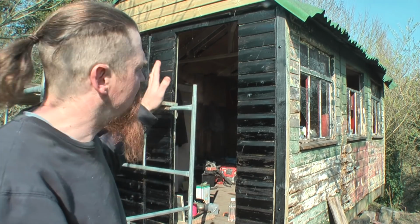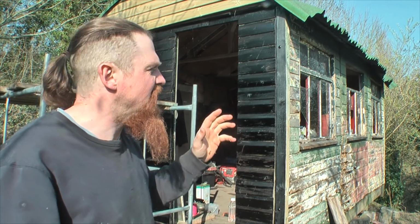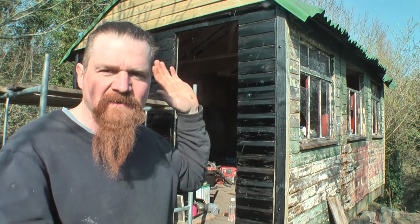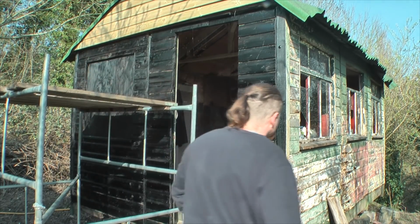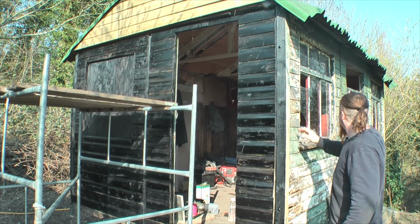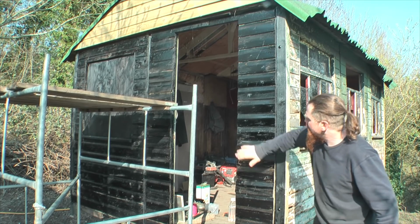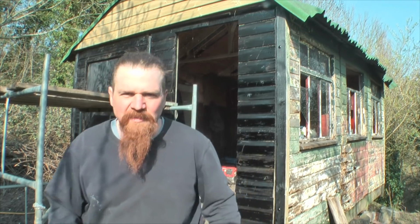What is now a 15 by 10 foot cabin, when I originally looked at it, was actually 40 foot by 40 foot. You can see these are modular panels. Each panel is 5 foot long. And you see this type of panel has got some windows in. This type of panel has got a door in it. And then there's some other panels on the back which are just blank.